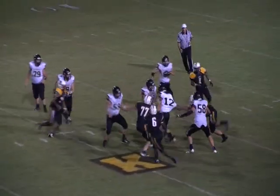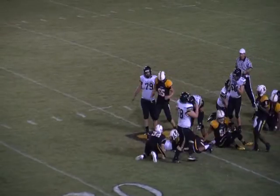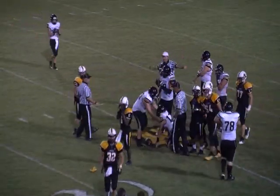Drake Spangler back to pass, nobody to throw to. Grabbed by the shirt, still on his feet, drives forward, gets back out to the 25, but he's going to lose a couple. Good effort there by Spangler.